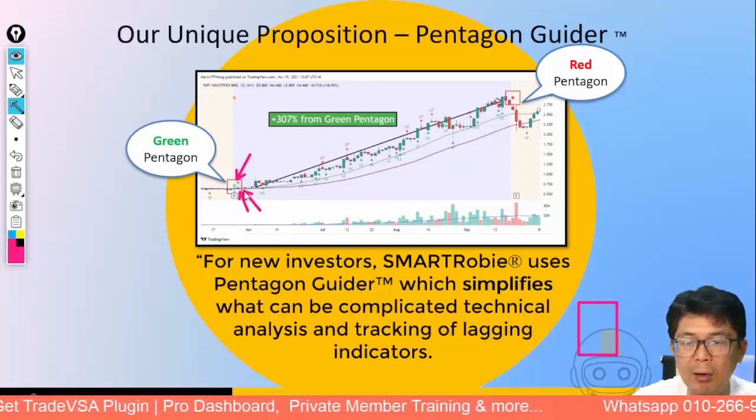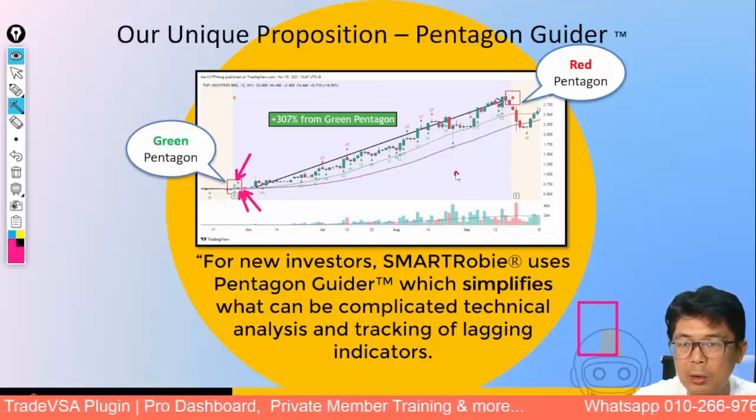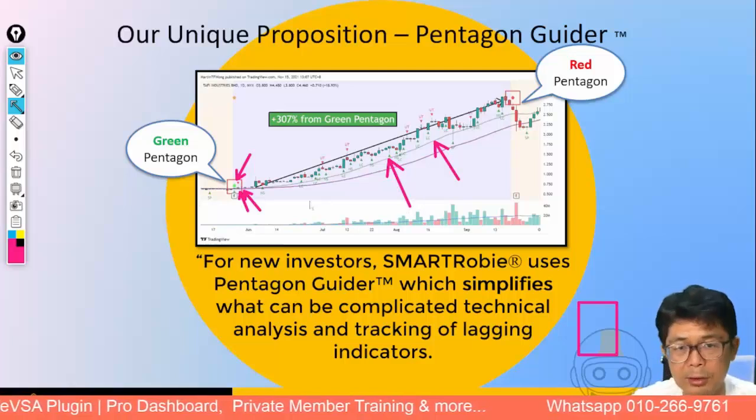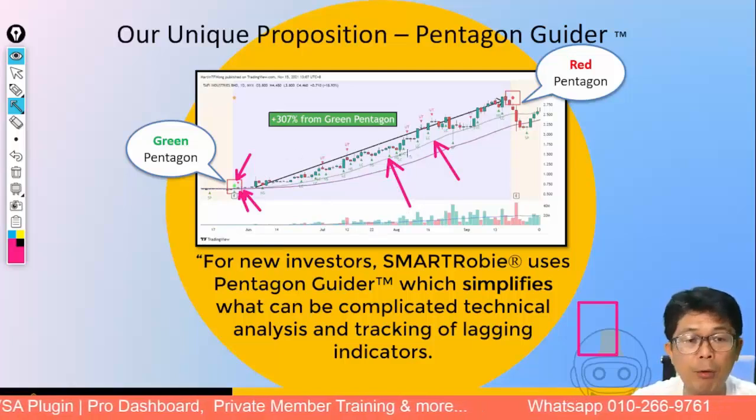So you enter the next day or this day right at the close here. Don't try to enter here or here. All right, that will be another entry. Okay, so that's another entry. And of course, we have the profit target.